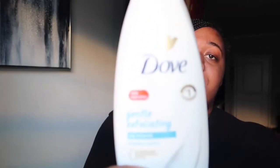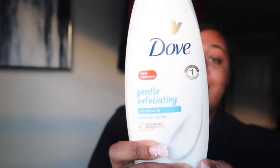Yes, y'all, she's that girl. If you haven't gotten this, get it. And if you have it at Walmart, or at the store, or you see it in the store, I highly recommend this out of all the other ones. I usually have a hard time selecting which Dove product to get, but this is always the one because it smells good and then you get the exfoliant.